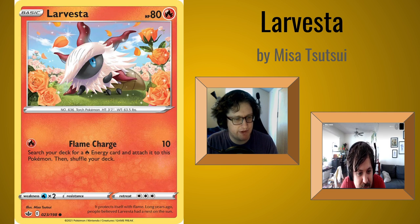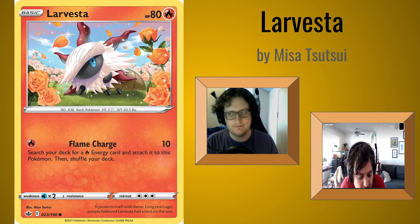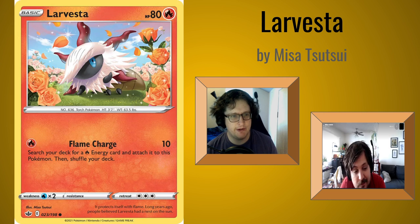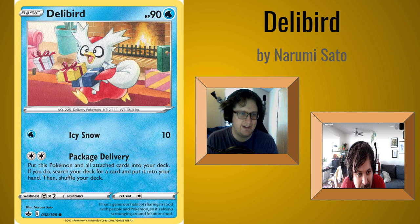Flame Charge seems pretty good, too. Just get some energy built up. Yeah, as long as you're going to evolve it soon. It's got 80 HP, so maybe you can get away with that for a bit of time. But it's probably good to thin out your deck so you're not drawing a bunch of fire energy. That's a good point. Yeah, Larvesta. Love it. Next we have Delibird by Narumi Sato.